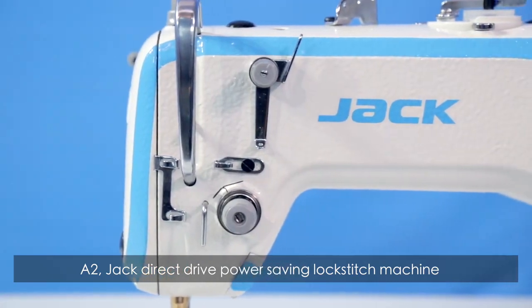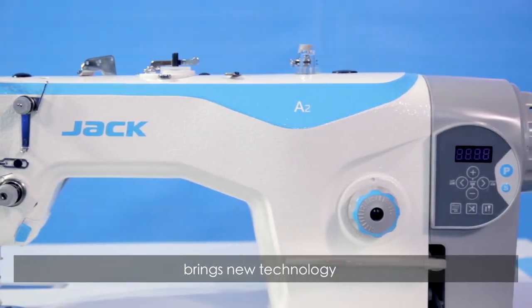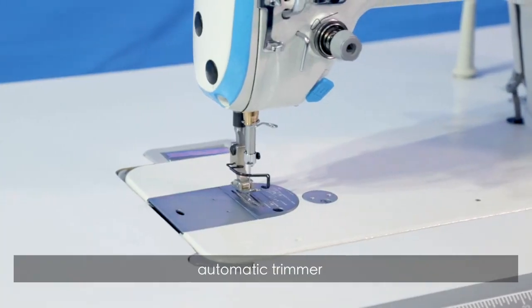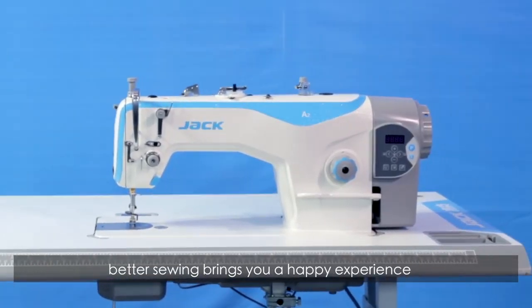A2. Jack direct drive power saving lock stitch machine with automatic trimmer function. Brings new technology, high efficiency, automatic trimmer, high cost performance. Better sewing brings you a happy experience.